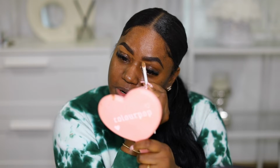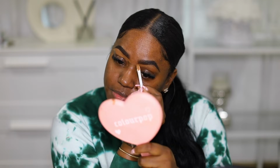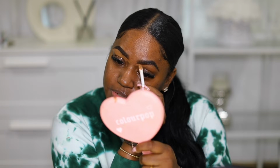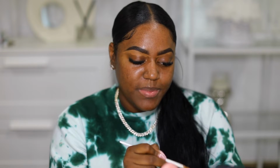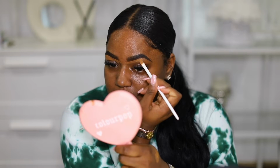The easy drop doesn't have a ton of coverage. It's not like a regular foundation, so it would be best if your brows are plucked or tweezed or waxed, or whatever you do, threaded, lasered. It would be better if you have no brow hair because it doesn't cover that well. It covers a little bit, but if you have a lot of extra brow hair that needs to be plucked, it would be better if you just plucked it out, because this is not going to give you a lot of coverage.